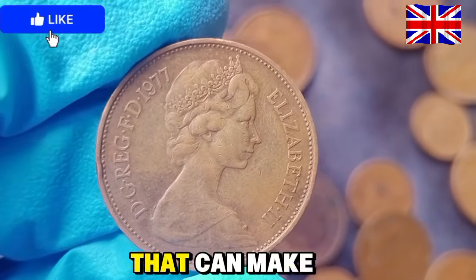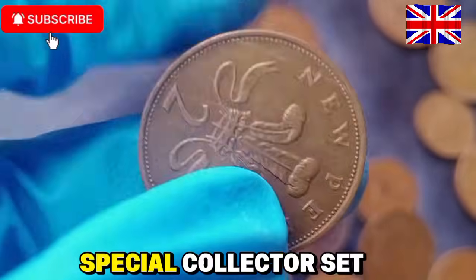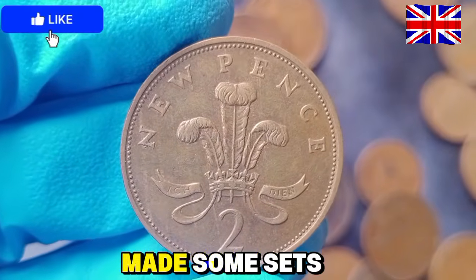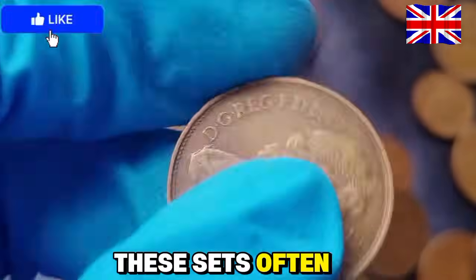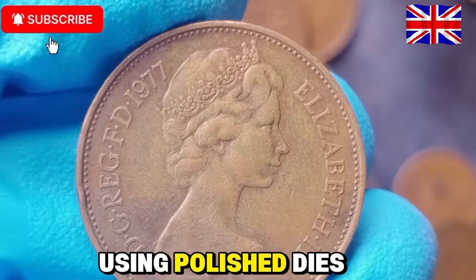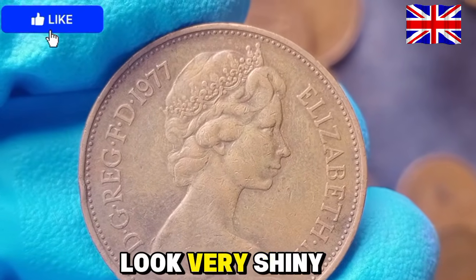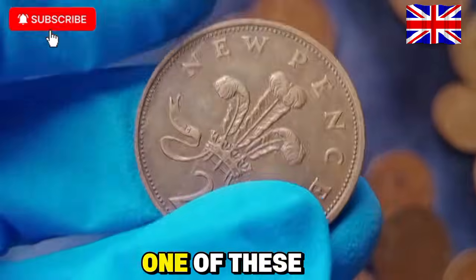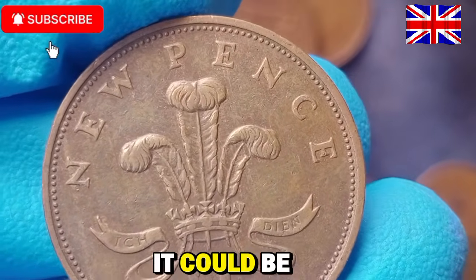The second thing that can make a 1977 Two New Pence coin valuable is if it came from a special collector's set. In 1977, the Royal Mint made some sets of coins especially for collectors. These sets often included proof coins, which means the coins were made with extra care, using polished dies and high-quality blanks. Proof coins usually look very shiny and clean, and they are not meant to be used in daily life. If you have one of these proof 1977 2p coins in perfect condition, it could be worth much more than a regular one.